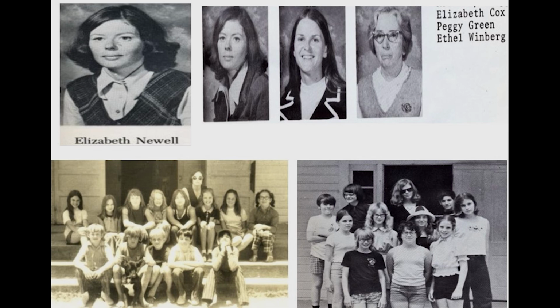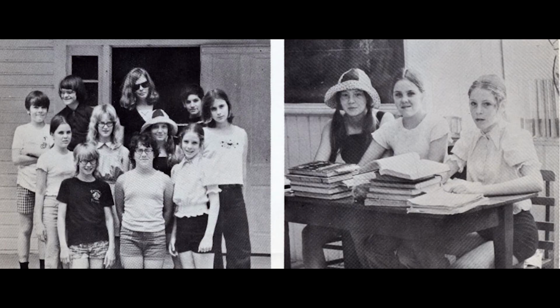Now, this is a picture of our class at the time in 1974. And I also took this other photograph outside. That's why I'm not in the picture, of a class photograph. And also the picture next to it is some of the students at a desk in there.